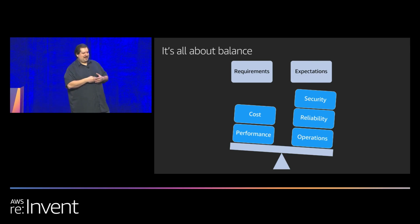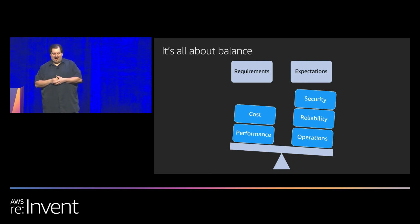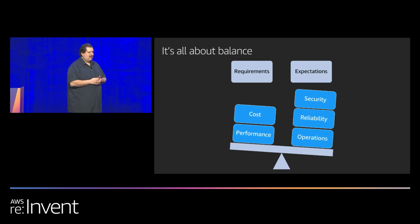So when you're thinking about a SaaS solution and building that for customers, they are going to expect their data to be secure when it's on that solution. They're going to expect the solution to be reliable, and they're going to expect you to be able to operate it efficiently so that you can provide that level of reliability to the solution.